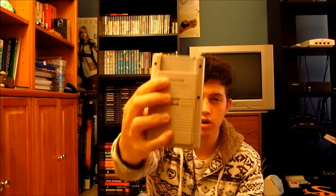Here's the original gray brick. All these are just a little dusty. I need to dust them. But other than that, this is in pretty good condition. There's a little bit of dirt in here, but other than that, it's nice. No scratch on the screen. You've got the port cover, battery cover, and the serial number is intact. So that's great.